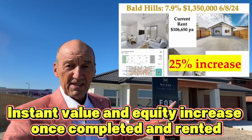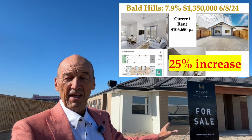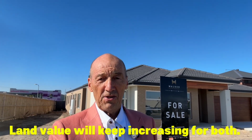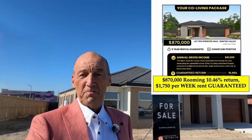And these properties, once they're finished, are also worth more money as well. But with this kind of property, you get no returns, and the capital growth is still going to be there for both of them, because as prices go up, land goes up, all the properties are going up at the same time. So that is the difference between these two types of properties.